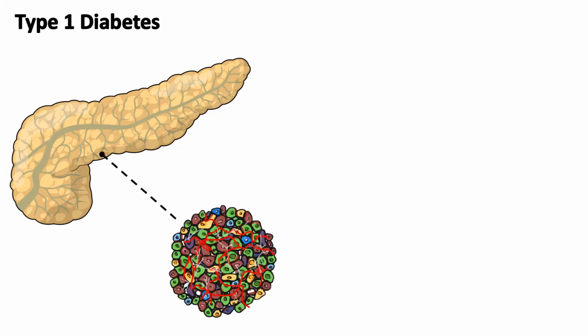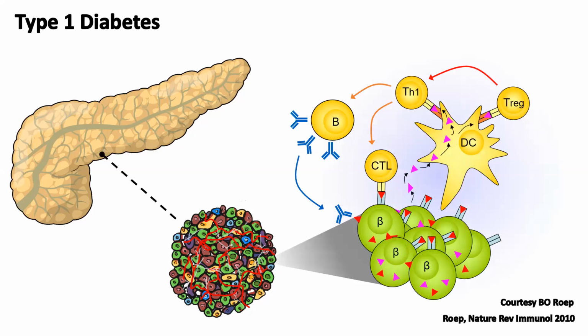Now, inside the pancreas, there are these collections of cells known as an islet. And what islets do is they regulate your blood sugar level. And in particular, when we look at those green cells called beta cells, the green cells help secrete insulin, which is a major hormone responsible for lowering your blood sugar.